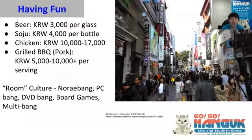And most of these, it's pay per hour, and it could be very cheap. Like I've been in a PC bang that was less than $2 an hour, maybe $1 an hour or something like that. So depending on, again, the location and the quality of the place you go, it can be very affordable to go out and have some fun in Korea.